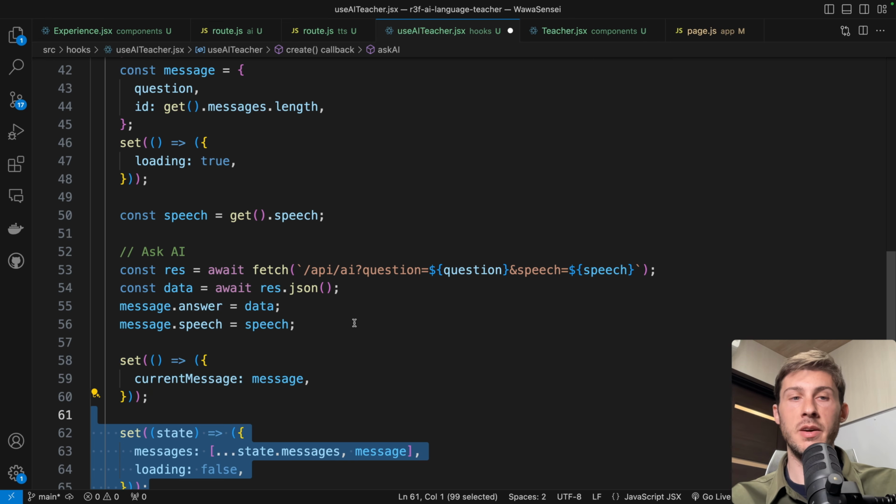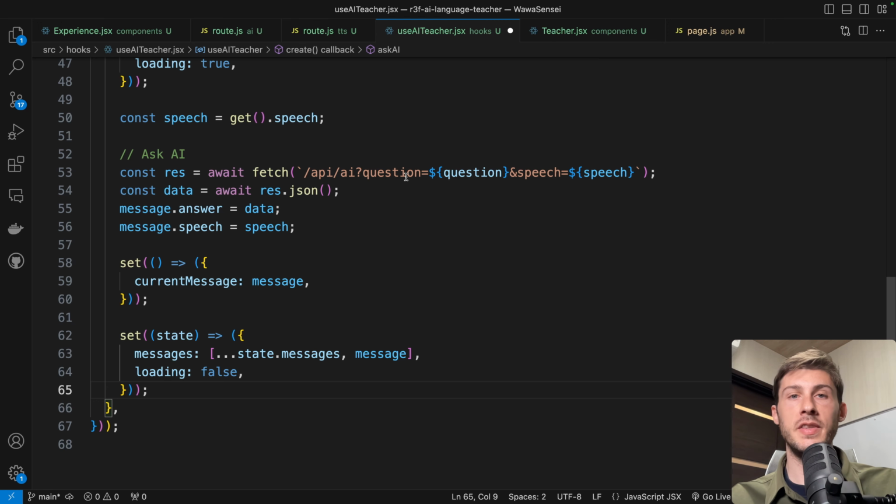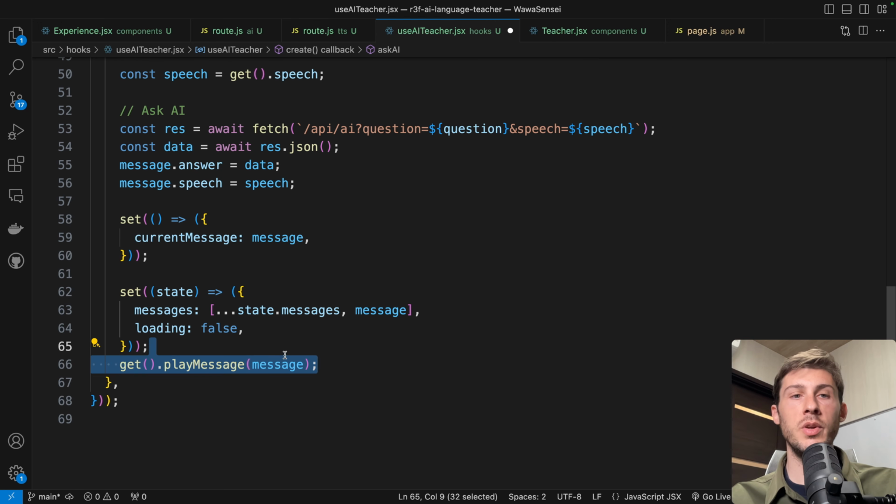When we have updated our state, we set loading to false because we ended the API call. And we append the new message to the current messages in our state. And now we have the text answer from the AI. We need to play the audio.